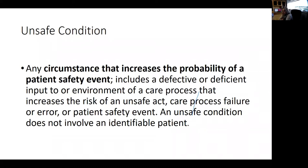So an unsafe condition is defined as a circumstance that increases the probability of a patient safety event. So you might have a piece of equipment that's defective. You might have an environment that's conducive to increasing the risk of an unsafe act. So these are all typically process failures. So we want to identify these as soon as we see them so that we can identify a strategy forward to make that unsafe condition a safe one with process.